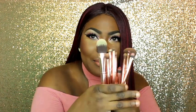So I also made a little order from BH Cosmetics, and I got these really, really cute brushes. They come in this little cute purse, and it's kind of a peachy color, which I absolutely love. So I decided to use these brushes today, and these are what they look like. They're so cute, and they're also a peachy color just like the bag. So I used these brushes from this set I got from them to create this look.